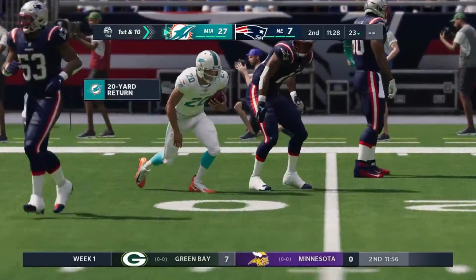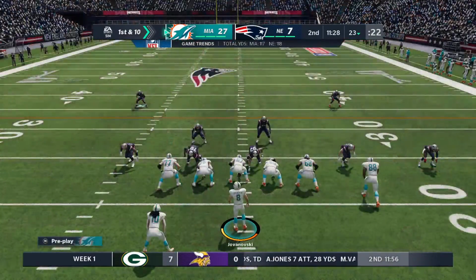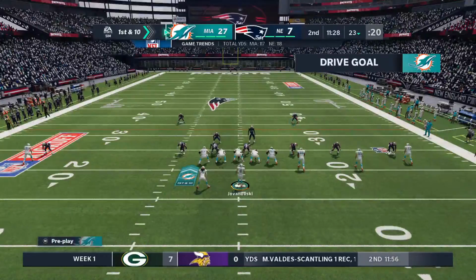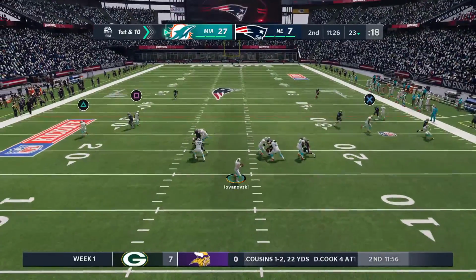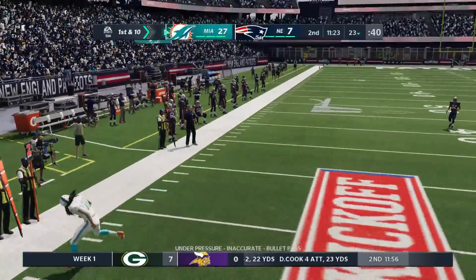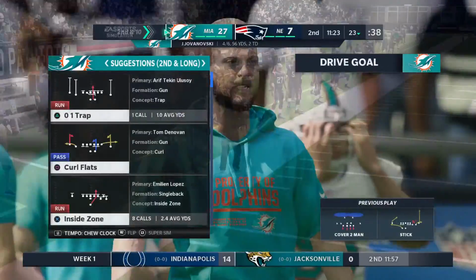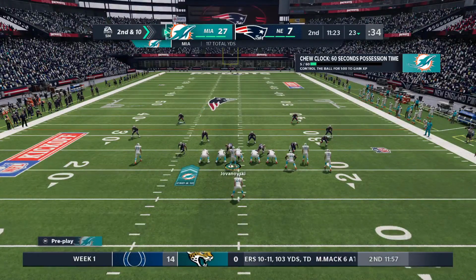First and 10 at their own 23-yard line. The Dolphins at the line ready for their next drive. They'll try and start this drive in the air. Dancing to his left, and he fires one incomplete. Well, once again, they'll go from the 23-yard line on second and 10.